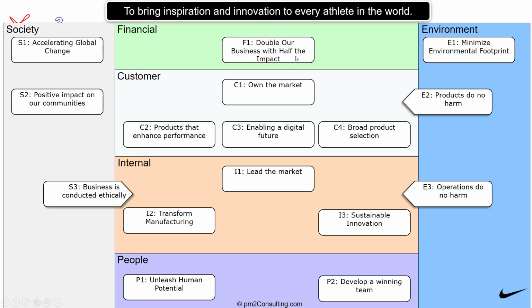This next stage is we show the cause and effect relationship. So to double our business and halve our impact, we have to own the market. In order to own the market, there's 3 things we need to do. We need to make sure our products enhance performance, and if we do that, that will help us own the market. If we enable that digital future, that helps own the market. And finally, if we offer a broad product selection, that helps own the market. Now, to get there, we need to lead the market internally. And if we lead the market, that will both support products that enhance performance and enable a digital future.